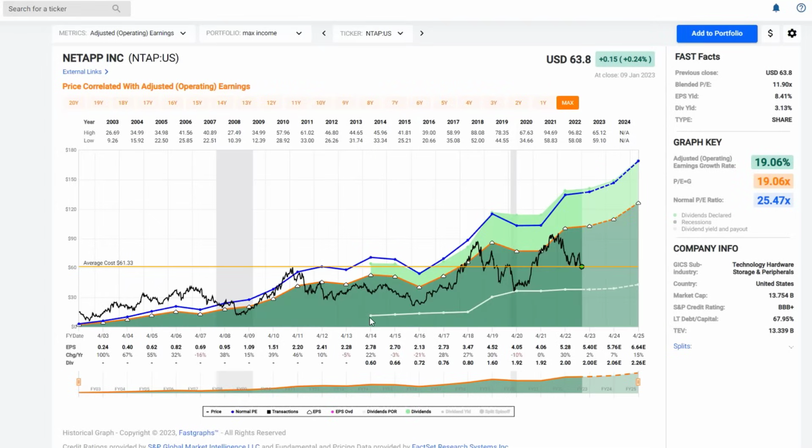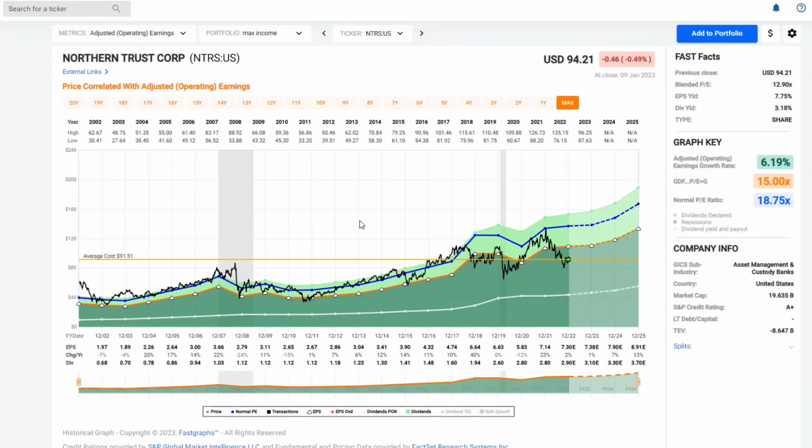Network Appliance is relatively new to the dividend scene, but they have a good record of raising their dividend. They give me a 3% yield. They're trading at an extremely low valuation, in my opinion, which gives me a lot of upside potential in addition to the dividend yield. Northern Trust, an asset management and custody banker, is staying at a very low valuation. It's got good growth potential.